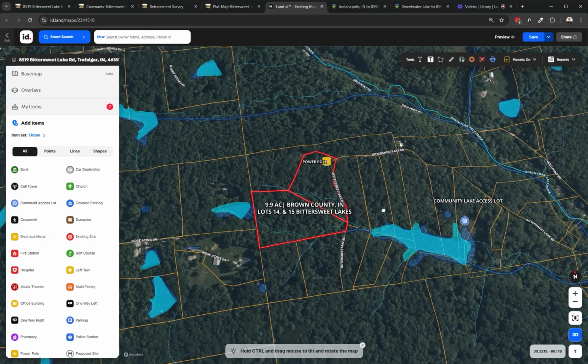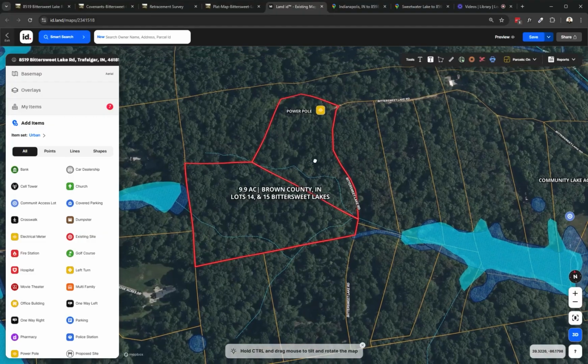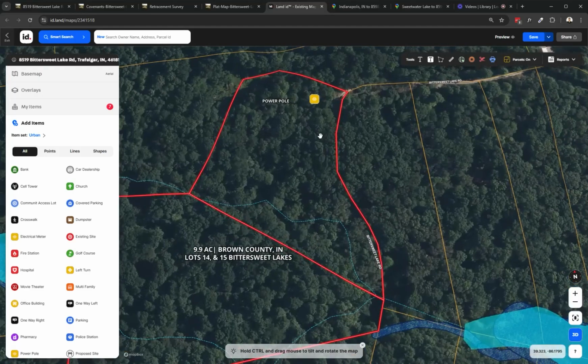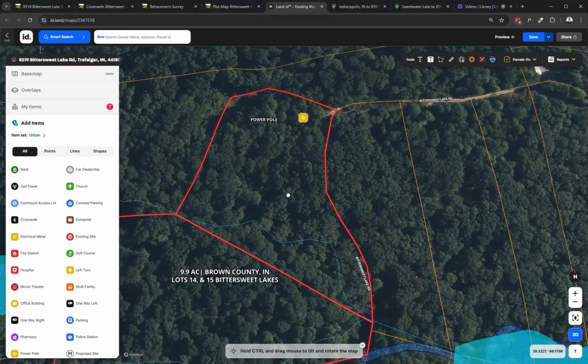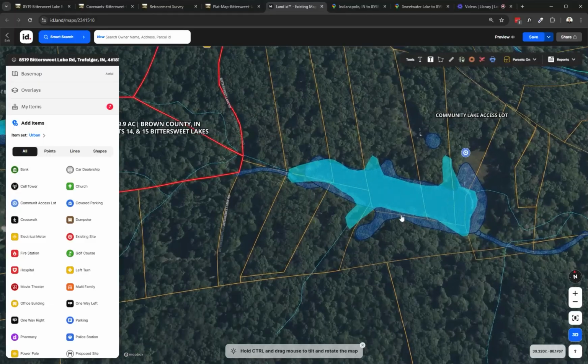So this is what we're looking at. We have two parcels totaling 9.9 acres. And this is a property with plenty of road frontage. I believe it has over 1,000 feet of road frontage. And then we also have a power pole right there kind of at the bend of the street. And this is called Bittersweet Lakes.